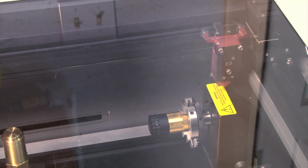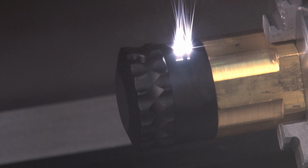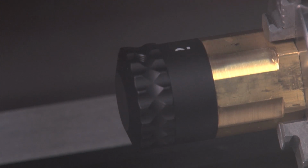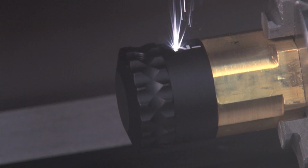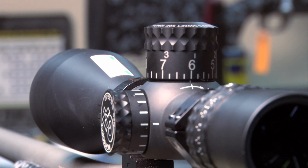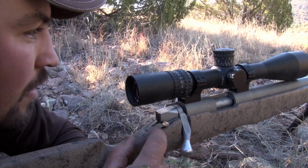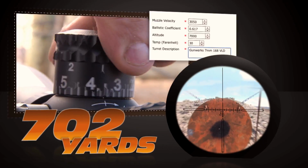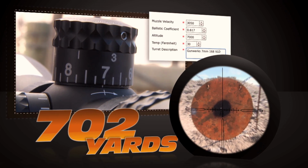The powerful 60-watt laser removes the anodized layer to match the ballistic image file. As the anodizing is removed, it reacts with the pure aluminum to leave a bright white oxidation layer. The finished product has large, easy-to-read numbers that indicate the correction required to shoot a specific yardage. Each BDC turret precisely matches the customer-supplied ballistic data for their rifle system.